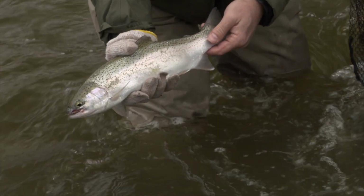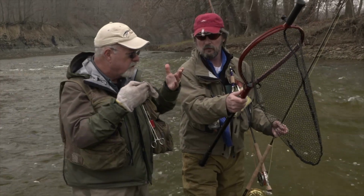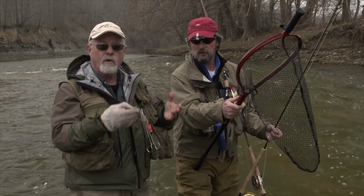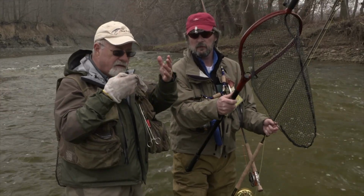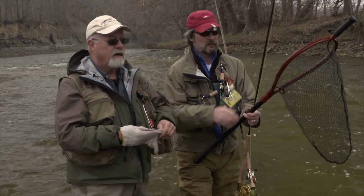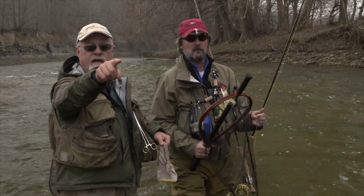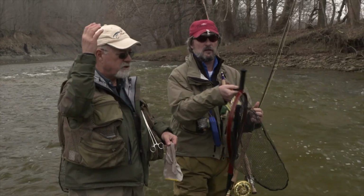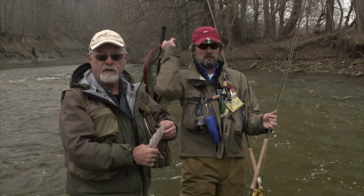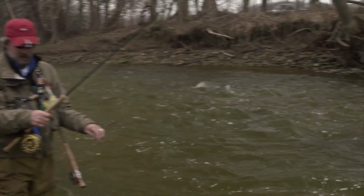Not a real big fish, but it proves Jeff's theory of high sticking working. I guess it got the fly down faster and gave a more natural presentation. That is really heavy water. Now that setup that we used, I can't use that down further where it's slower. It'll just hang up on the bottom and you'll never get it up. So this is outstanding. Well, let's catch another one.